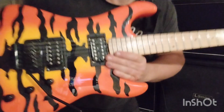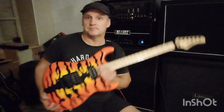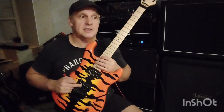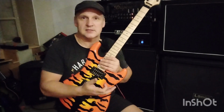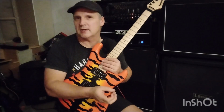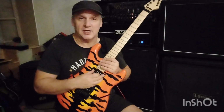Well, they're not cutting corners on the pickups, because those pickups are genuine American-made Seymour Duncans. You have a JB in the bridge, which for me is the quintessential 80s rock humbucker. It's a fantastic one. It's got plenty of mid-range punch, it's not too brittle, and harmonics scream out of this thing. And you've got a Jazz in the neck.